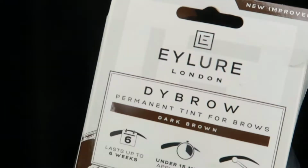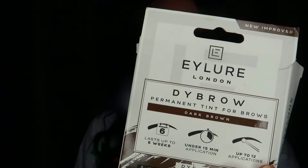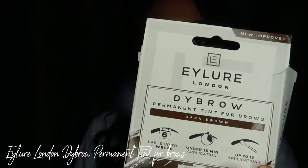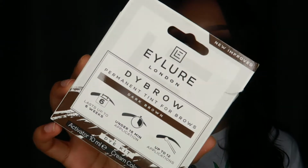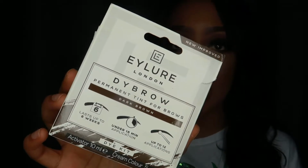So the first product that I have recently tried and have been enjoying using is this Dybrow from Eylure London, and I have literally been loving this. It's an at-home permanent tint brow, and this one is in dark brown. If you know me very well, I've got sparse eyebrows naturally. The times where I can't be bothered with filling them in and just want to dye them to bring them back to life and make them less non-existent, that's what I've been using.